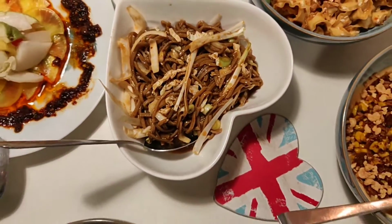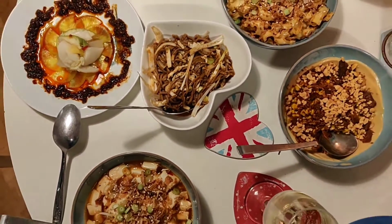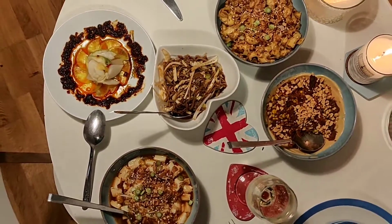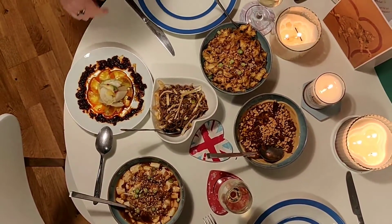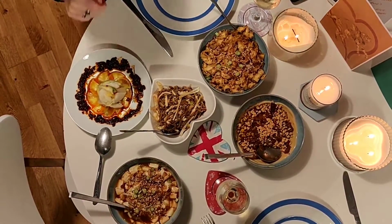It's lockdown, it's dark, it's cold in the UK, so for Valentine's we had to do something special. We couldn't go out, we couldn't be bothered to cook, so we ordered this amazing vegan feast.